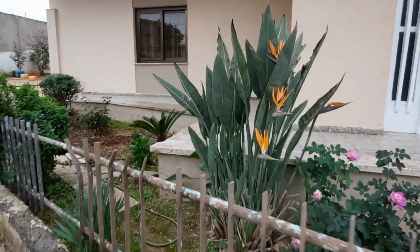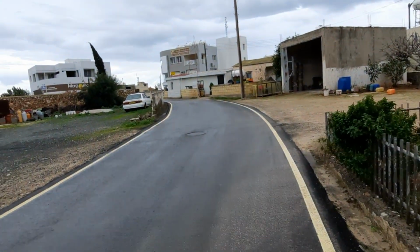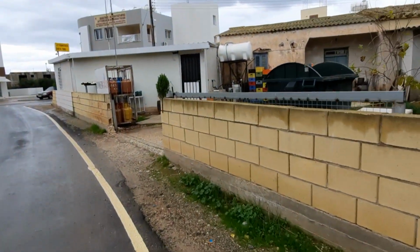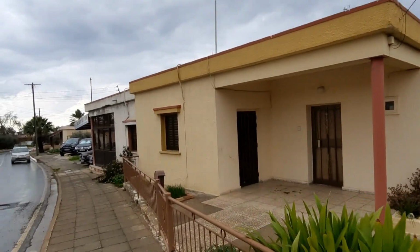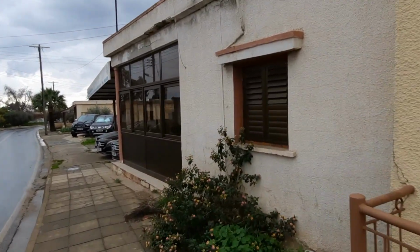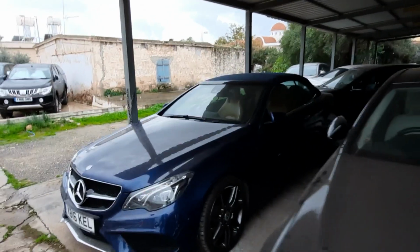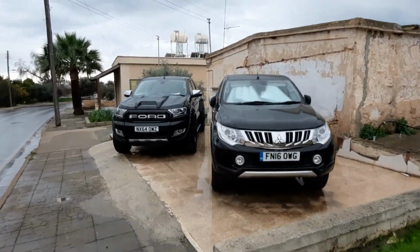It's a nice bird of paradise, look at that. Oh, they've come out to sing for us. Right, there's some more of these sheds that the farmers have built next to their houses. He puts his tractor in and what have you. Right, so just coming up to a local car dealer. He brings all his cars over from England. There we are. Looks like he does mainly Mercedes and pickup trucks.